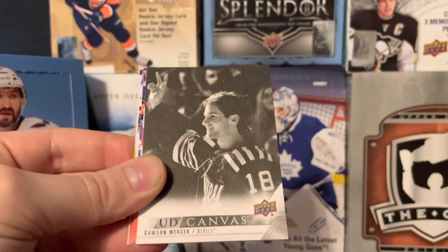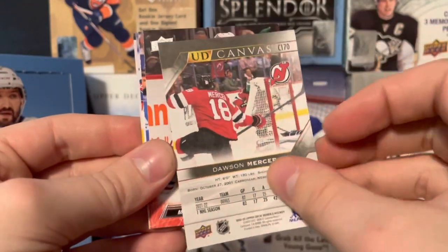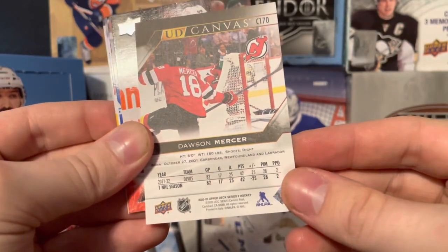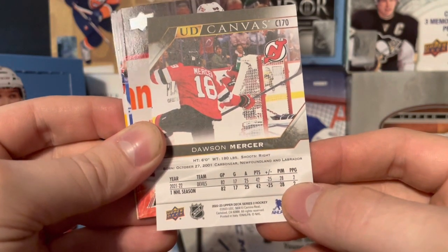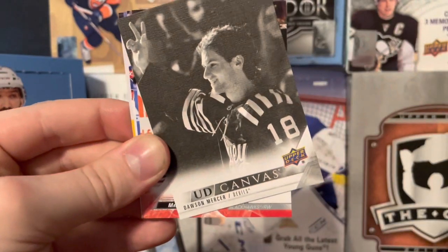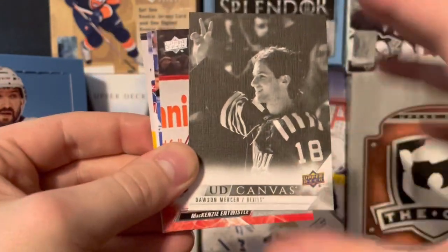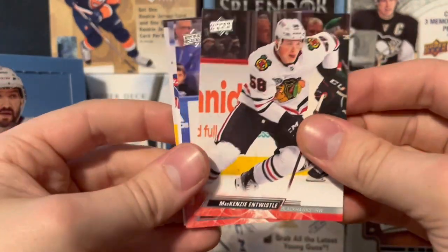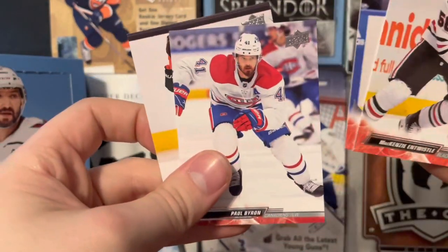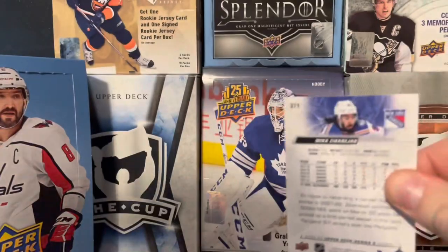Oh, that's cool. Black and white UD canvas of Dawson Mercer. So we got a black and white here, so that's really nice. Dawson Mercer, obviously. Oh, look at that. He's from Newfoundland and Labrador. Yeah, that's cool. So we got black and white canvas. That's really nice to get of Dawson Mercer. So there is that second year Mercer, I believe. So there's him. And then we have a Mackenzie Entwistle, Sam Reinhart, a Paul Byron, and a Derek Grant. Yeah, that black and white canvas was really cool.